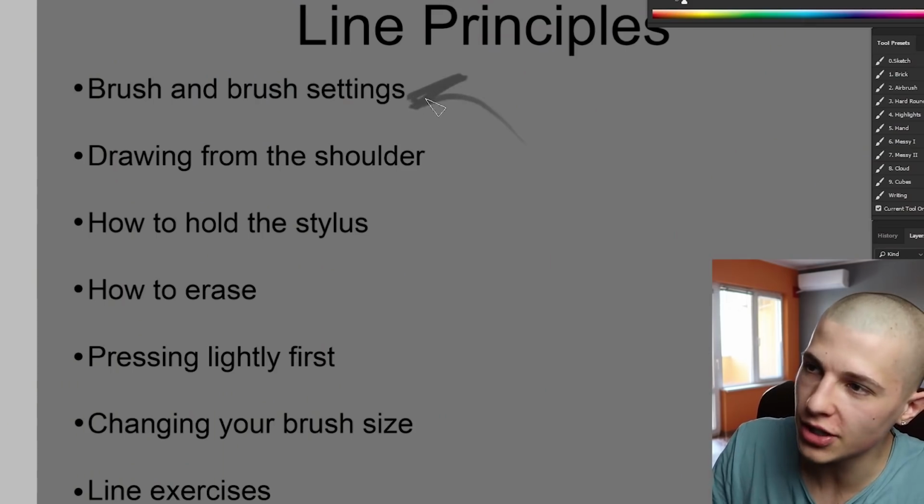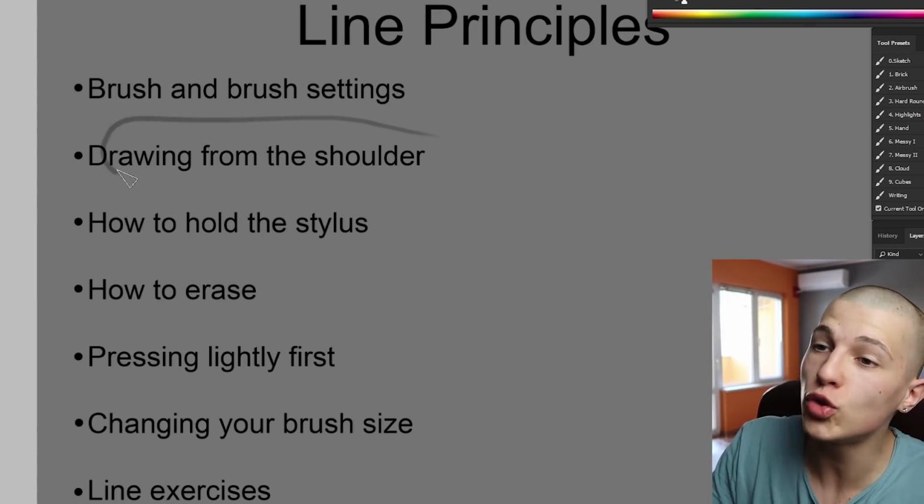Okay, now that we have the brush and the brush settings, let's talk about how to actually draw.